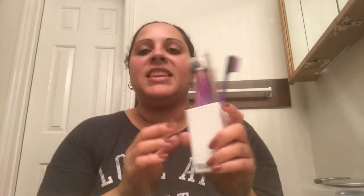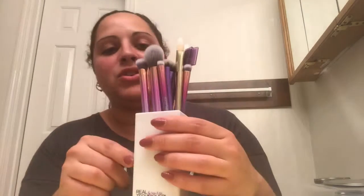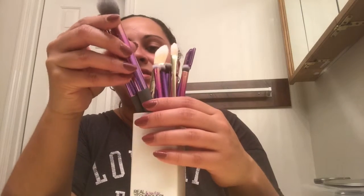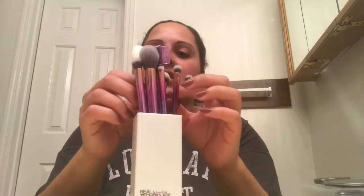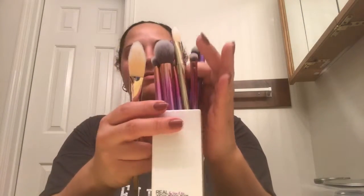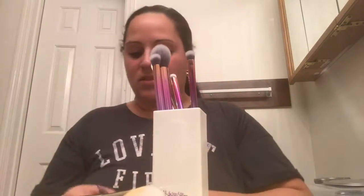And I think that is it. I forgot to show you on the other side, was these. I got Real Techniques brushes and a little brush holder. And I got the little limited edition Real Techniques kit. And I got the eye defining kit. Here are these four.